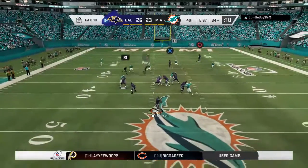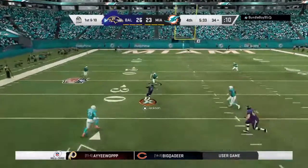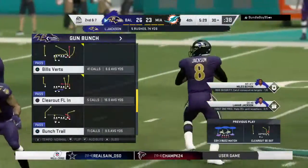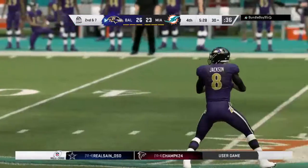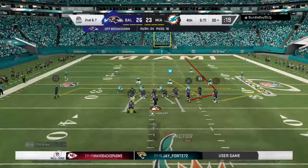From the gun, Jackson steps away to his left. He'll get 3 yards on the scramble there at 2nd down. Looked like they adopted what my kindergarten teacher always said: if at first you don't succeed, try again.